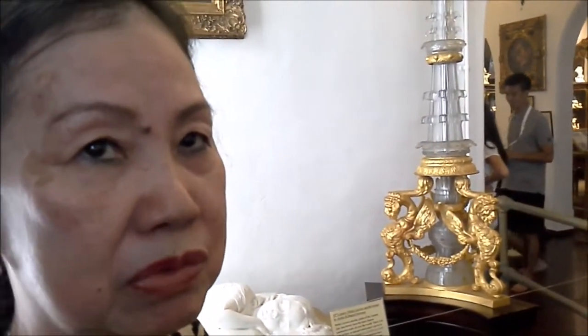This is my guide. Please tell me who lived in this house. This house, last time, was the government's house. Alright, so the governor of Penang had been staying here. Would it be a British man or a Malaysian person? No, the British.